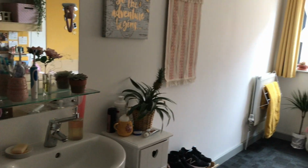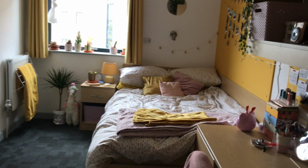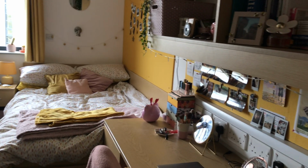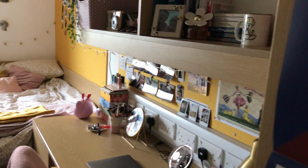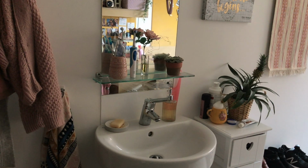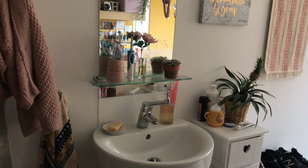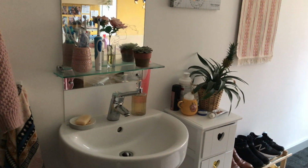So this is the view of my room from the door when you first walk in. My absolute favourite thing about my room is that I have a three-quarter size bed, which is so comfortable. I also love that I have a sink in my room. It makes it really easy for staying hydrated and also brushing my teeth before bed because it means I don't have to go all the way to the shared bathroom.